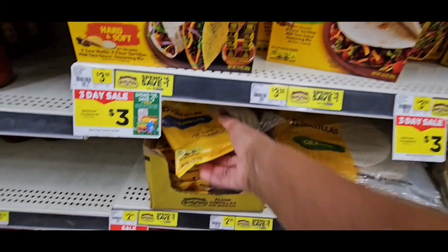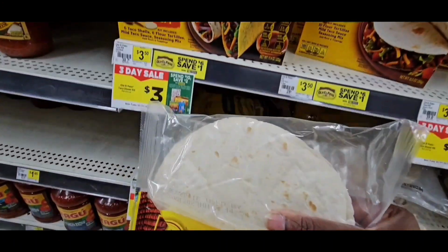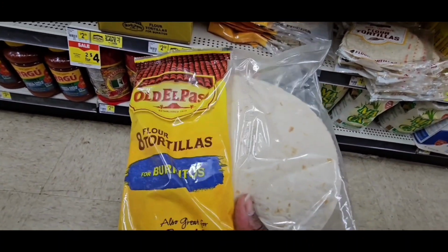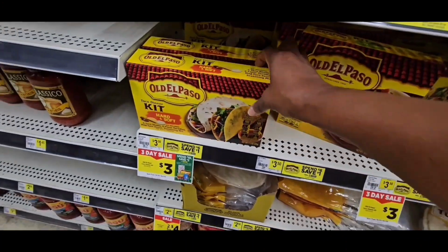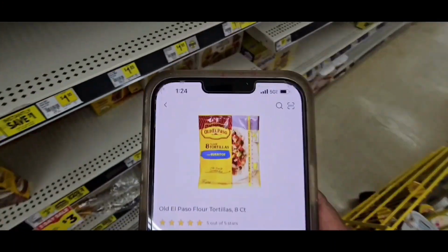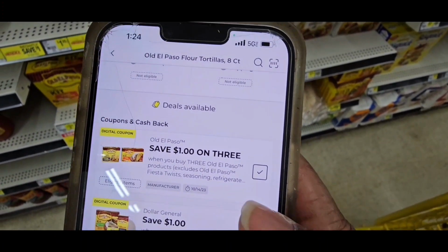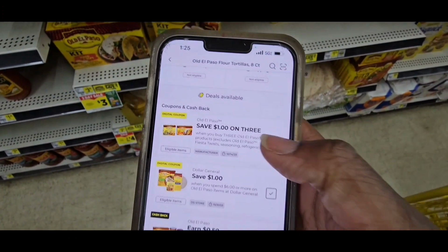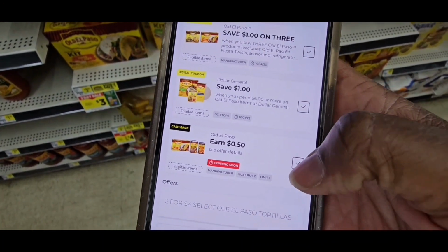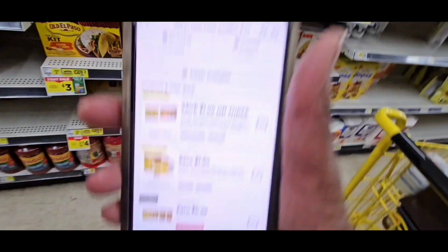Let's go. Okay guys, it's food time for me again, so I'm gonna grab the tortillas. They are 2 for $4. They are the Old El Paso kind because they have a great deal on them, so I'm gonna grab 2 of those. Then to complete a deal out, I might grab this kit right here that has the hard and the soft shells in. I'm still deciding if that's what I want. When I look at this, it is the Old El Paso. They are 2 for $4. It says I can save $1 on 3. Then if you hit that, it's going to show all of them. The next one is save $1 off 6 of Old El Paso, and then it's 50 cent back if you buy 2. So that's another deal. So actually it's going to be $6. I should save $2 on those Old El Paso items that was $6.